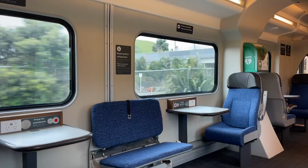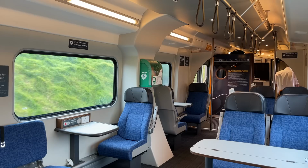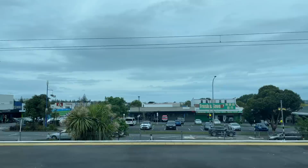The train manager lets everyone know there's no toilets at the Strand station, so to use the onboard toilets if we need to. Although these carriages were originally built in the 1970s, Kiwi Rail has done an excellent job of overhauling them. The interiors are very modern and comfortable.